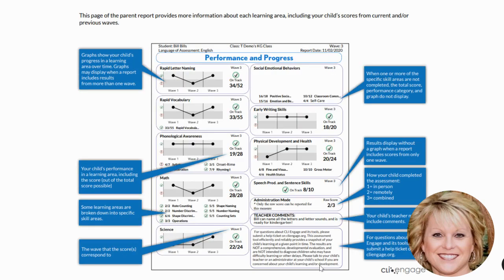The second page of the report provides more information about each learning area, including your child's scores from current and previous waves. You'll see if it's rapid letter naming, you'll see wave 1, wave 2, and wave 3. So you'll be able to see how your child is growing in each of those learning areas.